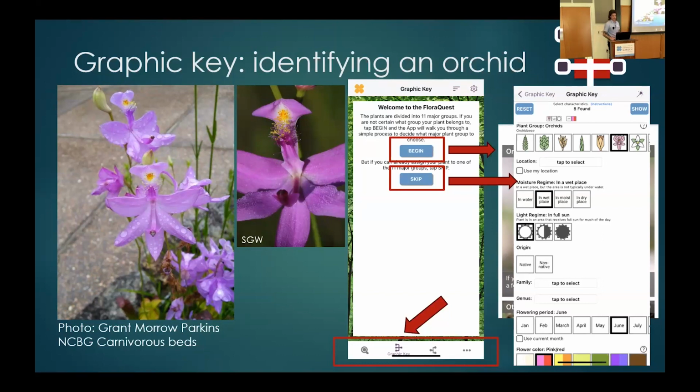And we're going to go into this in a lot of detail after questions and everything. We'll go step by step through the graphic key. So if you're not quite sure how to interact with all the different buttons, a lot of detail is coming later at the end of the presentation. And what's great, right above that widest arrow, you can use your location, which will narrow down your options based upon your geography as well.